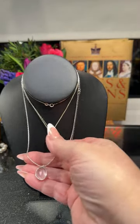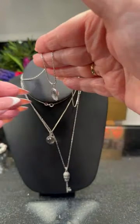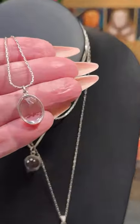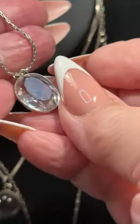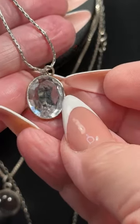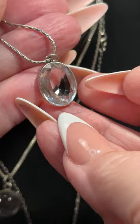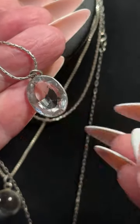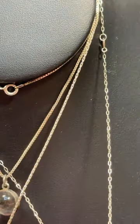That was the rock crystal quartz that I got in, that pretty little pendant. I always forget to zoom in. Rock crystal quartz, if you're new and you don't know what it is, it's clear. Colorless, and the finest examples are like that. They're like crystal, but it's a natural quartz of nature.